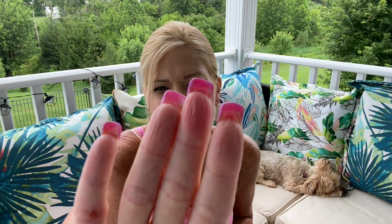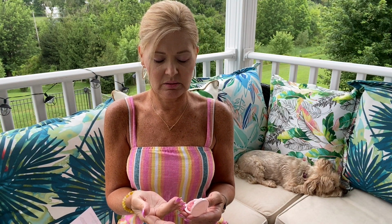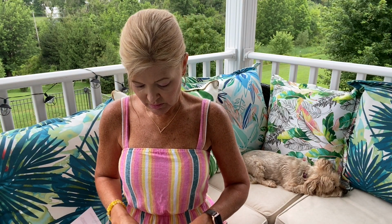Put some on my finger there. Can you see that? Hopefully it's coming through. So it's a nice pinky color. I like that. All right, let's keep going.